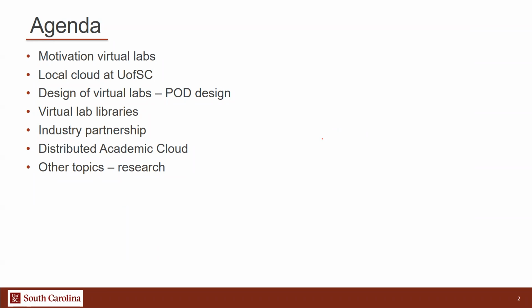This is the agenda. I will start with what was our initial motivation and the cloud that we deployed at USC. Shortly, the process of how we're designing virtual labs. Then the libraries, the importance of having partnership with the industry, and then how we are extending. This is a further extension of the original project. We are extending this to a distributed cloud and some other topics related to research.